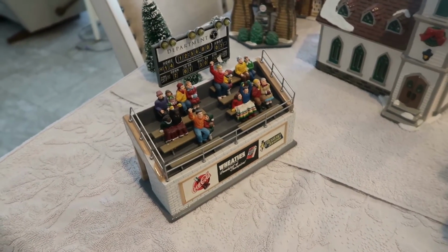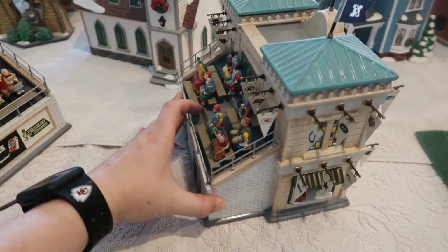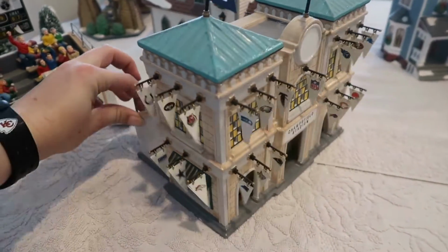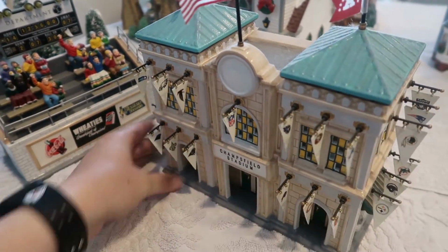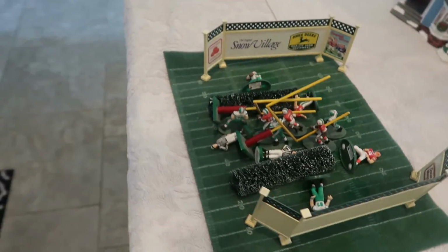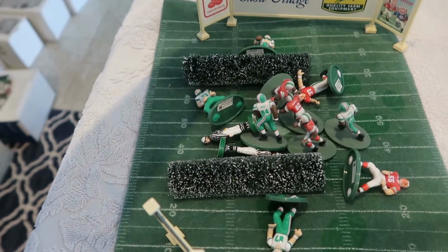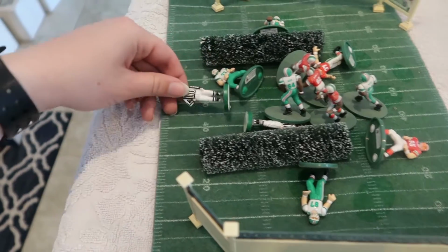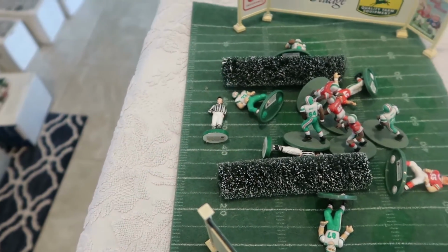I love this football stadium. This is one of my favorite ones that we have because of all the little team flags, lots and lots of little pieces, but I think it's wonderful. And these are the players and the uprights and the grass, and we've got a couple of officials with a flag in his pocket.